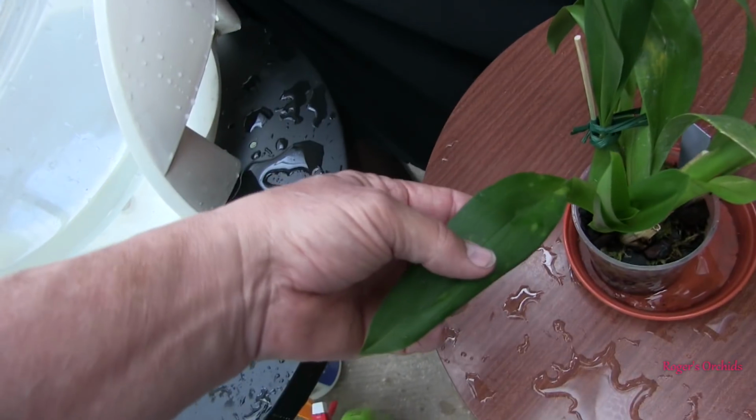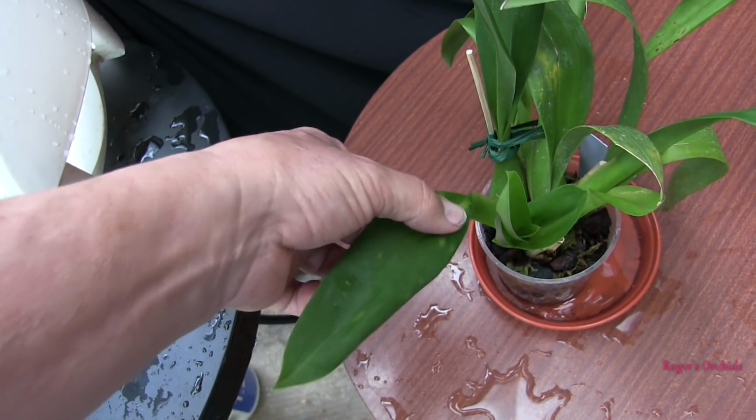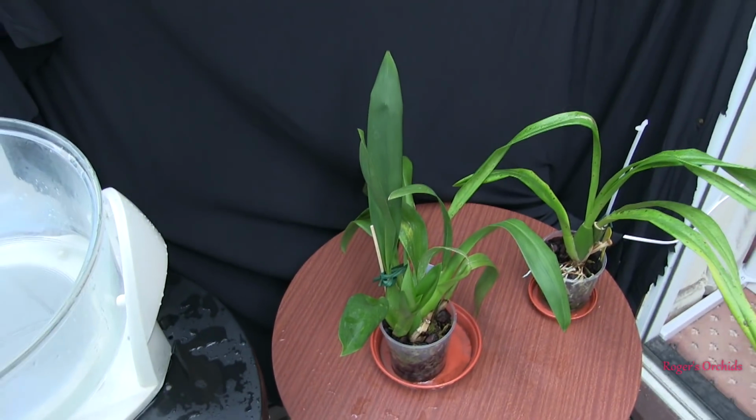See what I mean? You can't see the scale from above, can you? But they've damaged the cells right through the leaf. You've got to keep on top of them.